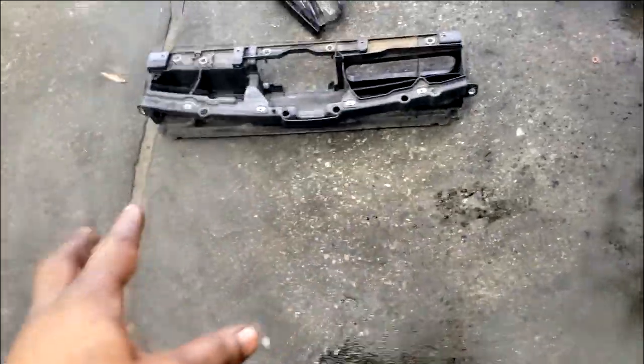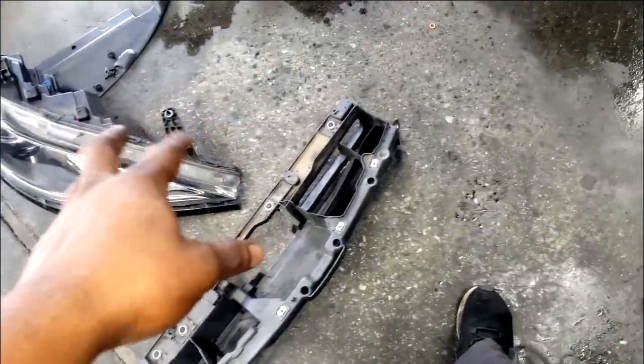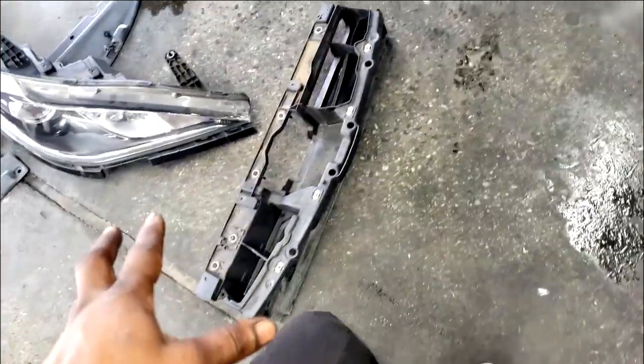What kind of brace is that? I recognize the headlight. A mess. This is a mess over here. I don't know. Anybody out there done one?